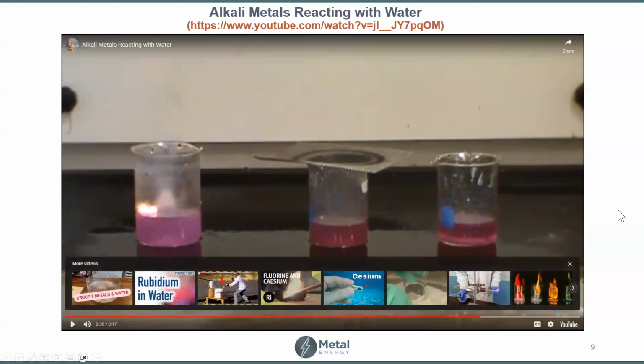So all of these elements, lithium, sodium, potassium, all react in water in their metallic form. What does that tell you about these elements being incorporated in a mineral state? They're going to want to dissolve when they come in contact with water.